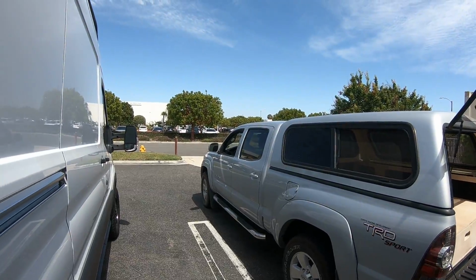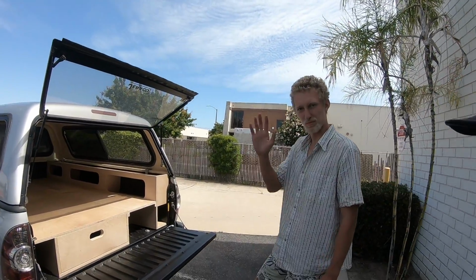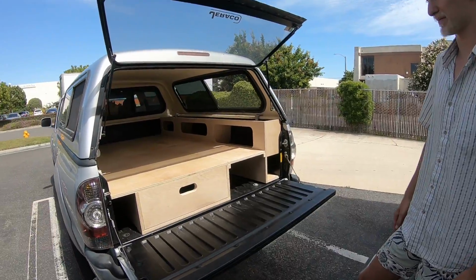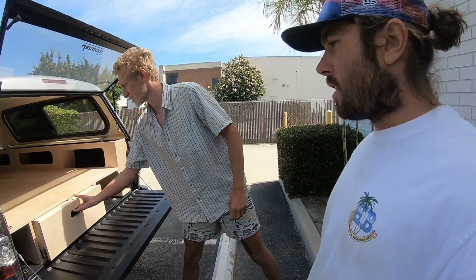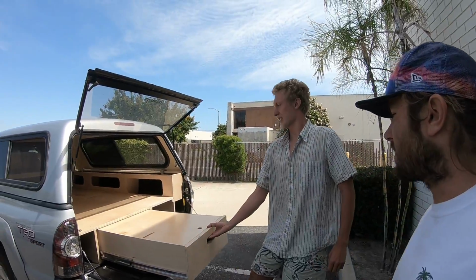So in the last couple days, a customer brought me this Tacoma and he wanted to have the bed built out. This is Wes. How's it going? So this is the design that we came up with. Big old drawer. And why did you want so much storage in this thing, Wes? What are you gonna do?